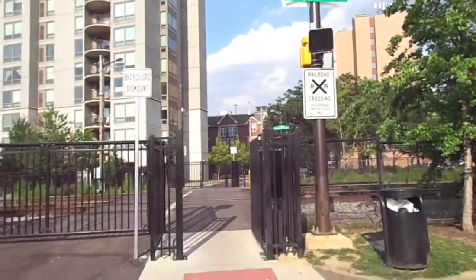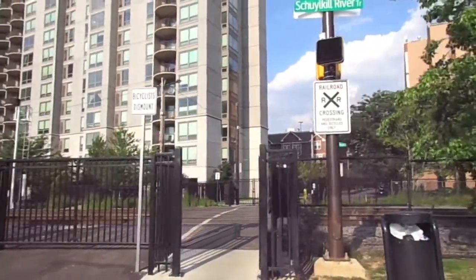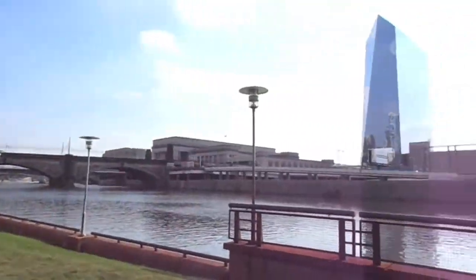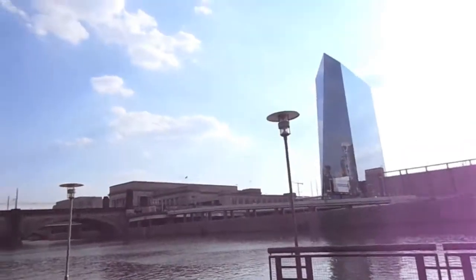This is interesting. If you want to cross over to Ray Street, you can do so there. Looks like it does have a gate that locks if a train's coming, which is, of course, smart.